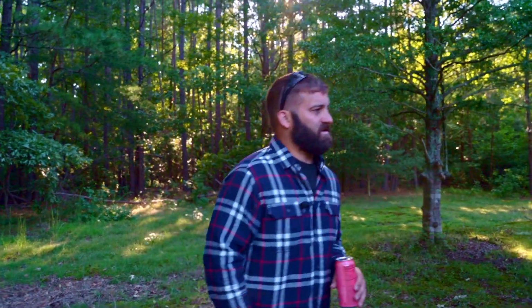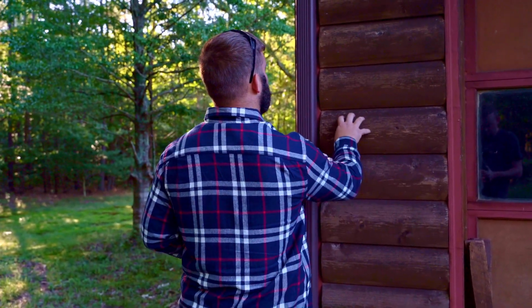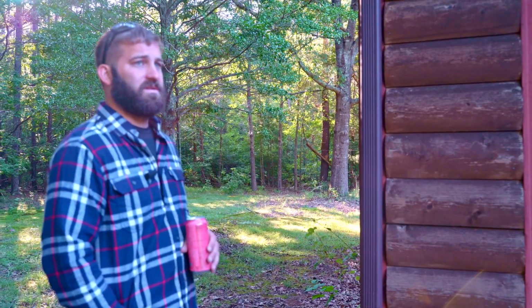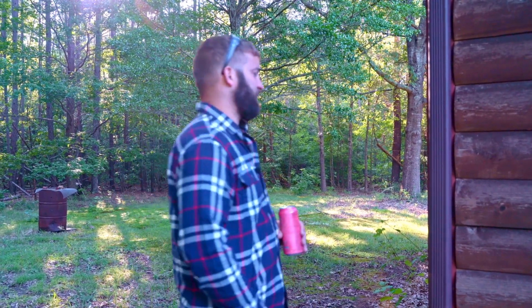So this is not actually a log cabin itself. This is just a facade that was nailed on. The sides don't have that same facade, but the house is a legit log cabin build. All the exterior walls are log cabin, but this garage is not.